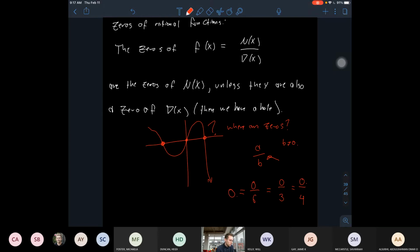Okay? So we already described what happens when the denominator is 0 and the numerator is not 0. That was a vertical asymptote. We already talked about what happens when they're both 0. That was when we get a hole. And now we're going to say what happens when the numerator is 0, but the denominator is not 0. And in that case, we get a 0 for the function, and it's either going to pass through the x-axis or it's going to touch the x-axis and bounce off.